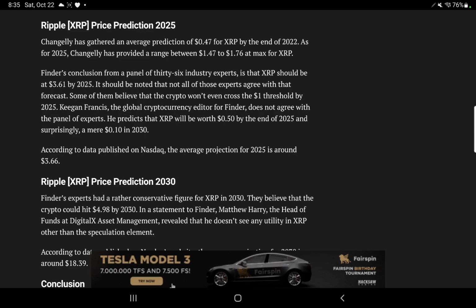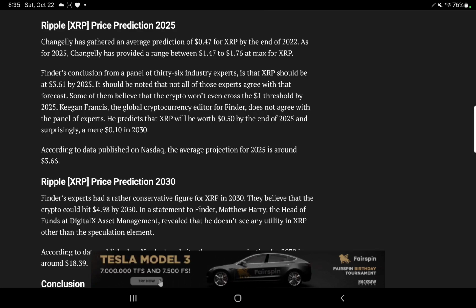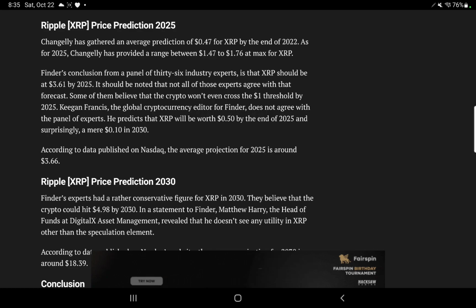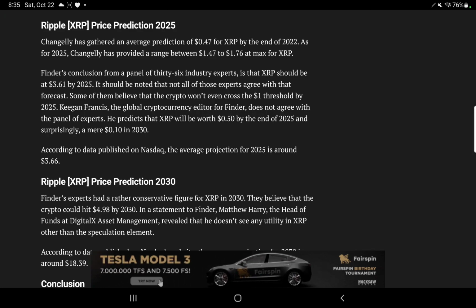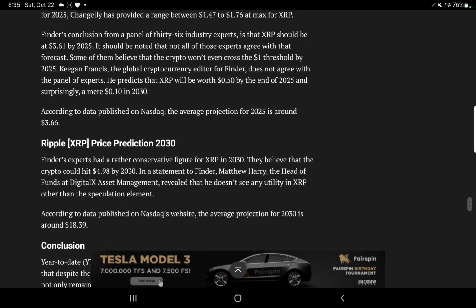$3.66, that's not much. Well, what happens if XRP comes down to like 20 cents? Because I don't think we're done going down yet. But I do think this inverted head and shoulders, which we'll still talk about when I get done with this. Having a deep discussion here.